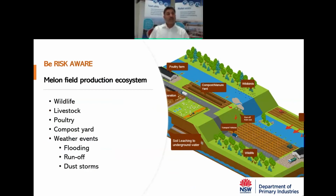So melons, like any other horticulture produce, are grown in a complex ecosystem where a lot of environmental and geographical factors are interacting with each other. So it's critical for growers to understand the sources and potential routes of contamination of melons. I'm just going to give you the overview of these risk factors.